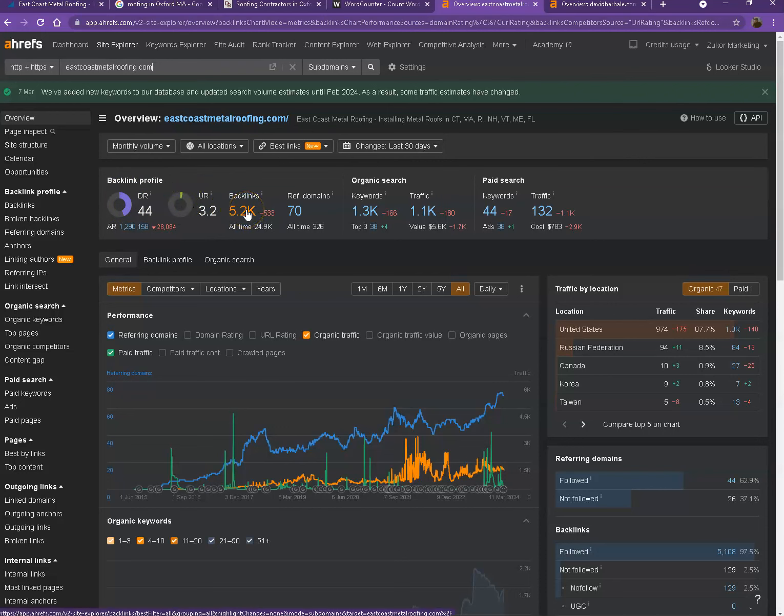Backlinks, on the other hand, are other websites that refer to your website, so they're like shoutouts from different directories like Yellow Pages, Yelp, and the like. One important piece of information that I'm going to discuss is the difference between backlinks and referring domains. These 70 referring domains are actually what we call the good or strong backlinks. However, the rest of the missing backlinks are what we consider the spammy backlinks.